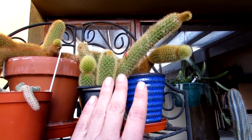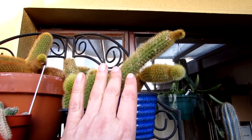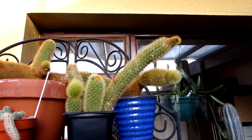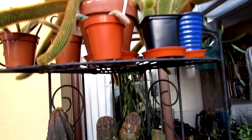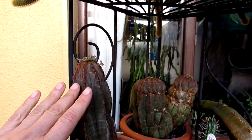I've had a few come up in bud still. This one here, my Cactus winterii, is coming up into bud, which is lovely. And I think of the name winterii. It flowers in the spring and summer, but it's forming another flower for me there, so that's great to see. I've got my Euphorbia obesus. They're still flowering away, which is really great.